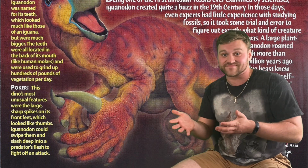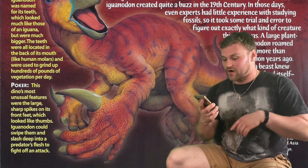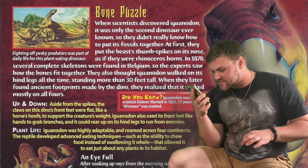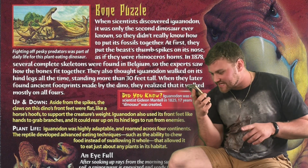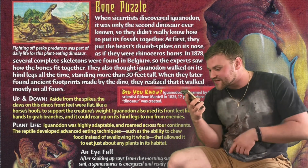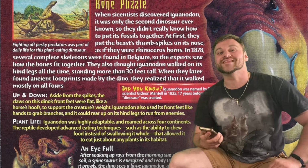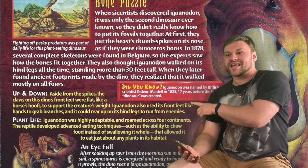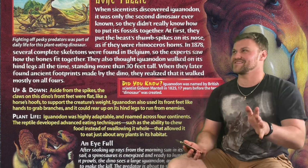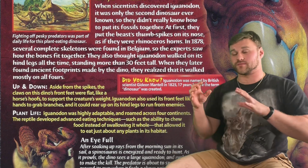I'm never going to remember this scientist's name if I don't read it, so here we go. If you flip the card over, in the Did You Know section, iguanodon was named by British scientist Gideon Mantell in 1825, 17 years before the term dinosaur was created. Ain't that something, man? This guy got his name before anybody even knew he was a dinosaur. Love that.